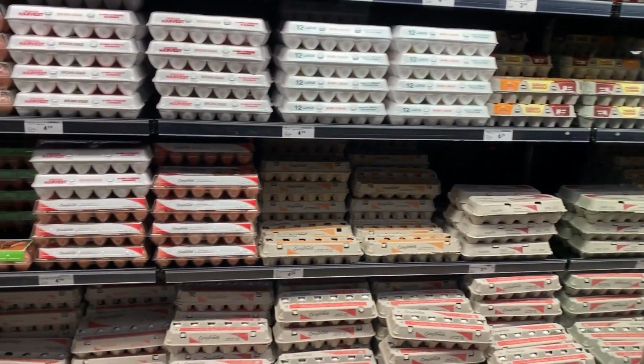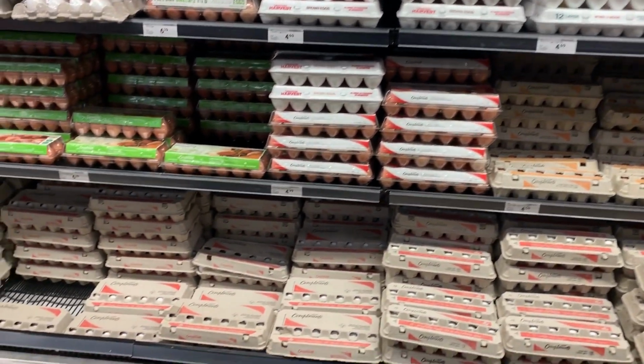Now one of the best protein sources, and it's also dirt cheap, that I always buy every time I go grocery shopping, is actually eggs, right? A carton of 18 eggs would only cost you $4. Do the math, it's a few cents per egg, and it will last you a long time.